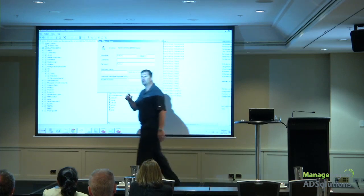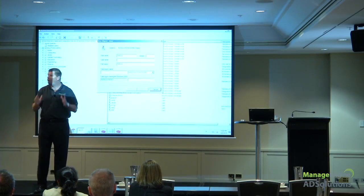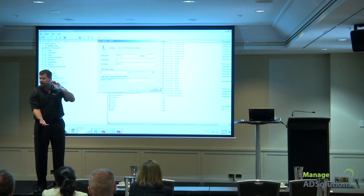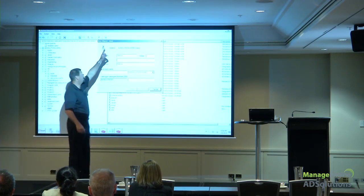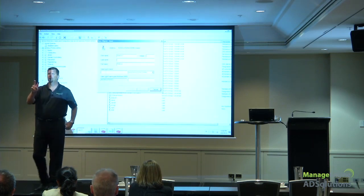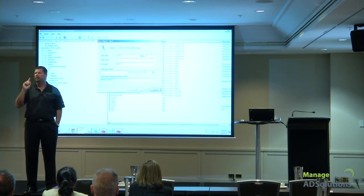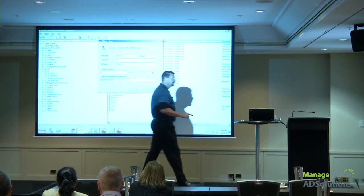Because if we were to go into the schema, which is the definition of all Active Directory objects and their associated properties, the template per every object, we would see that every property for every type of object, in this case a user object, would have two options for configuration: optional and mandatory. So, what on this dialog box is mandatory?